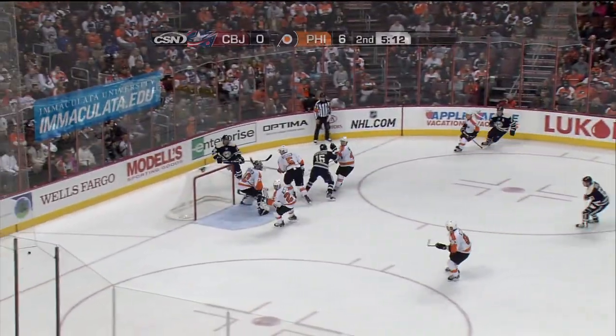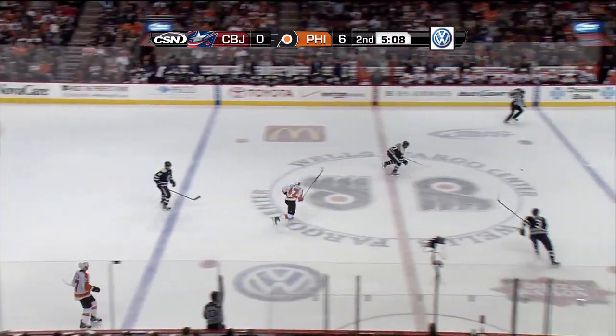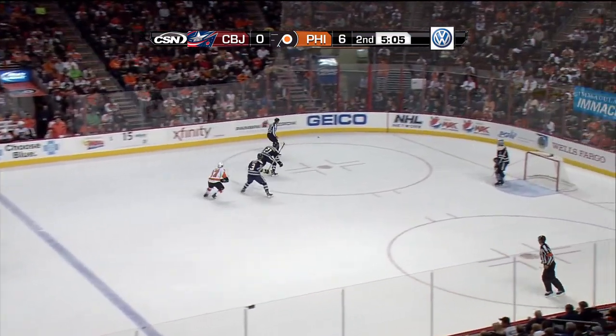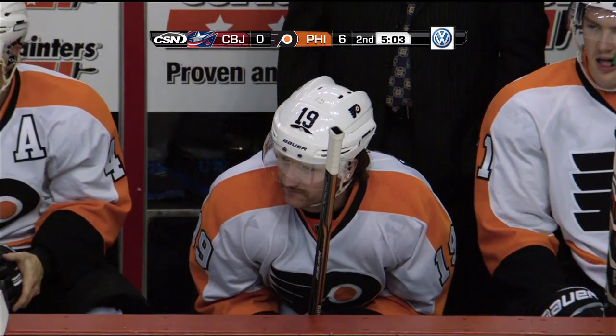Doing very well. They are piling up points. There's a shot that is deflected wide of Ilya Bryzgalov. It's cleared down the ice. I think we should point out, too, it's not like he's just freeloading and riding the coattails of those two guys. His style of play has really fit in on that line. Giroux and Jagr were both playing decently.